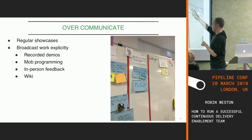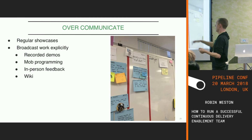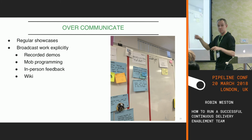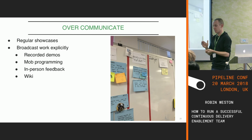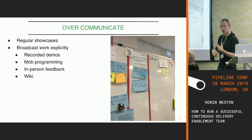If you can't see it, this is an explicit column we put on our Kanban board right from the start, which is broadcast. After something was technically done, it moved into broadcast, and which basically meant, it depended on what kind of story it was. How do we make sure people know what we've done and we won't have to be the ones who do it again, that they can take this forward? It totally depended on what story it was, but we would do demos, mob programming in person, feedback, get it from people, put it on the wiki, all that kind of stuff.